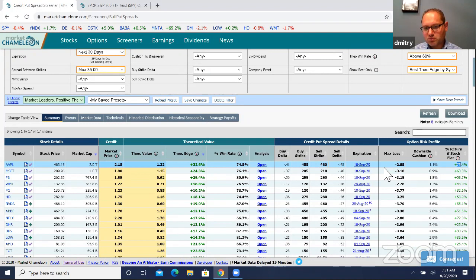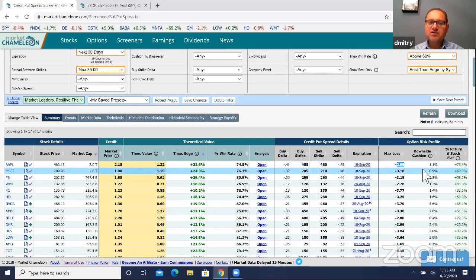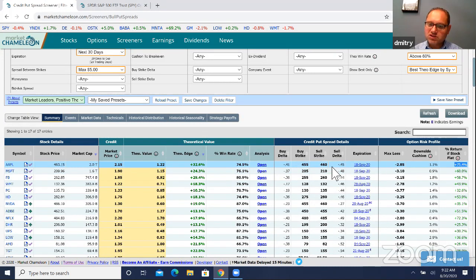So you're doing a $5 put spread. If you're selling it for $2.15 and you have to buy it back for $5 if it's below here, you're risking $2.85. So as long as it stays above 460, that's a 75.4% return at September 18th expiration. So a little bit less than a month to go.